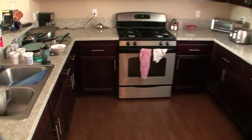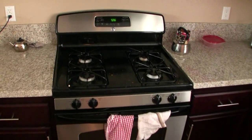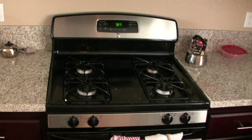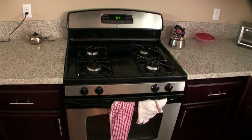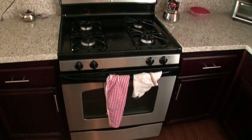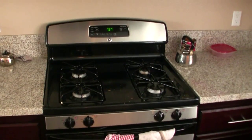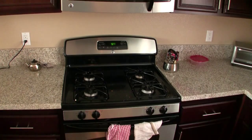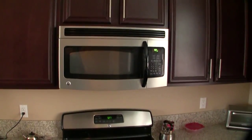Over here, the feature that I really like, I think the most, is the stove, which is a gas burner stove. I've never cooked on a gas stove before, and I love it. Instant heat, instant no heat. It's just a real pleasure to cook on. Of course, there's that gas smell that comes with it, but I don't mind that so much, so long as it works, and it does really well. Microwave, and then just kind of random stuff that we have on the counter.